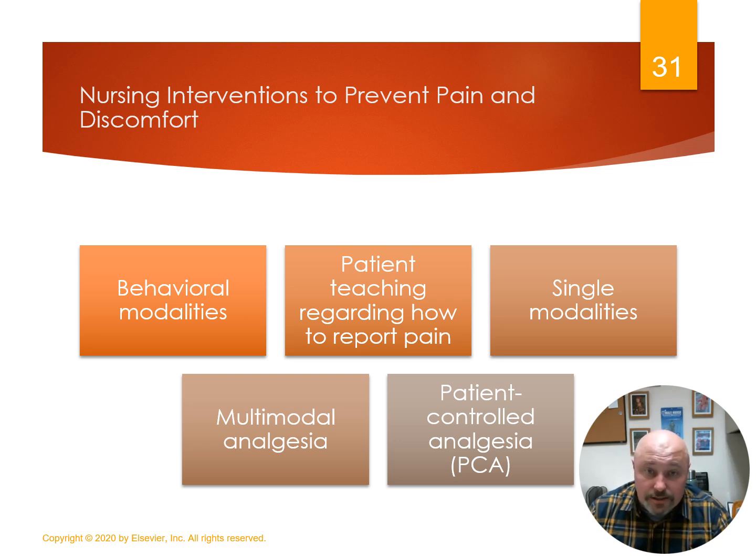Single modalities such as opioid drugs, patient-controlled analgesia, PCA pumps, regional analgesics, and local anesthetic infiltration may be used postoperatively as well. They could also consider multimodal analgesia, or the use of two or more analgesics with different mechanisms of action, such as opioids and NSAIDs combined together. A patient-controlled analgesia PCA involves the self-administration of a predetermined dose of analgesia via IV, epidural, oral, or transdermal route.